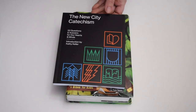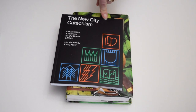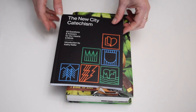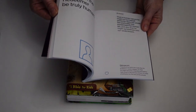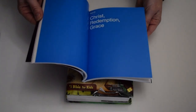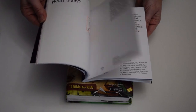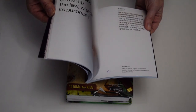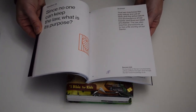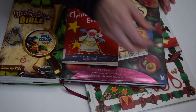It's the New City Catechism, 52 questions and answers for our hearts and minds, and I think we're going to start going through this. I don't know if we will start it in December or if this will be something we will start in January, but our church doesn't offer a Foundations of the Faith or catechism type class for kids, so I thought this would be something that would be interesting to go through with our children in the mornings. They're pretty short and succinct, as you can tell, and this might even be something that we start doing some memorization with.